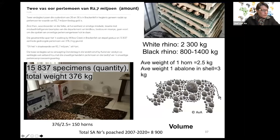our abalone. So if we again look at amount, there was another bust of 2.7 million rand. And that specific bust also ended up with 16,000 specimens, and the weight of that was roughly 376 kilograms. Now, if we look at the weight of one abalone and the weight of a rhino, if we look, for instance, just at the weight of a horn, we can play with these numbers.